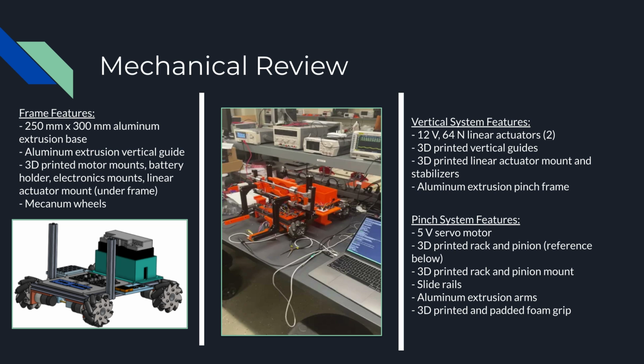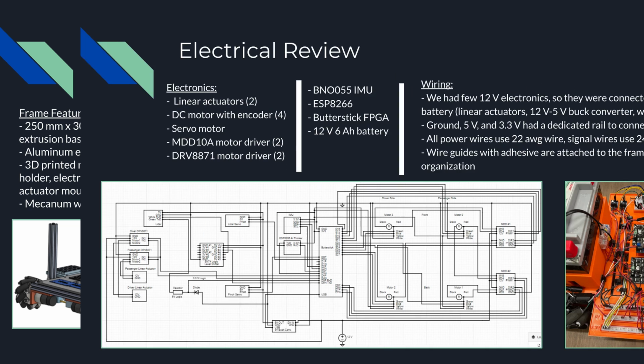For the pinch system, we use a 5-volt servo motor to control the rack and pinion, and steel slide rails to allow the squeezing. And again, we have the aluminum extrusion arms for the pinching. For 3D prints for this system, we have the rack and pinion itself, along with the mount to the rest of the car, and the padded foam grip to allow better friction when picking up the box.